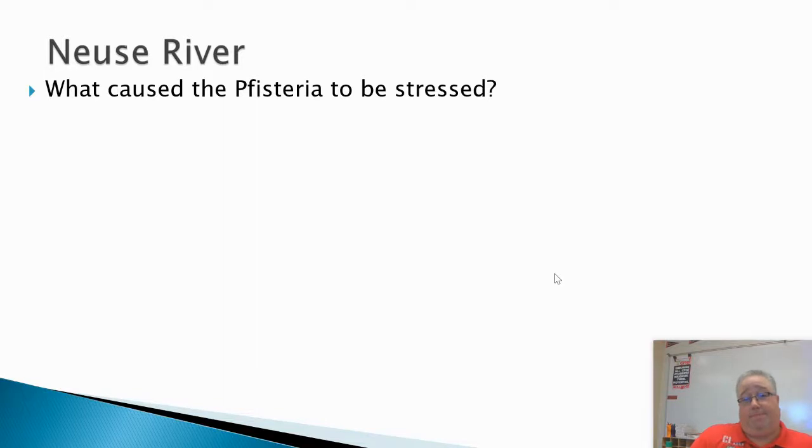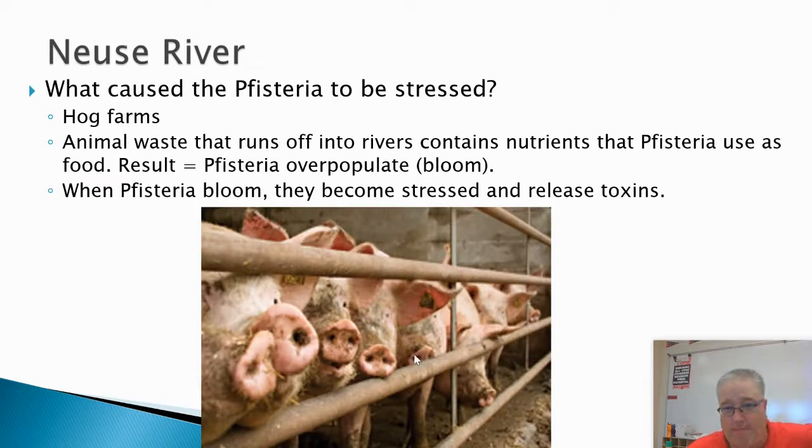All right. So the next thing they had to figure out was why the Pfisteria, which normally doesn't cause any problems, was becoming so stressed that it released those neurotoxins. Well, what they found out was it was actually being caused by hog farms. You might think, well, how could a hog farm cause Pfisteria in a river to release all these chemicals, these neurotoxins?